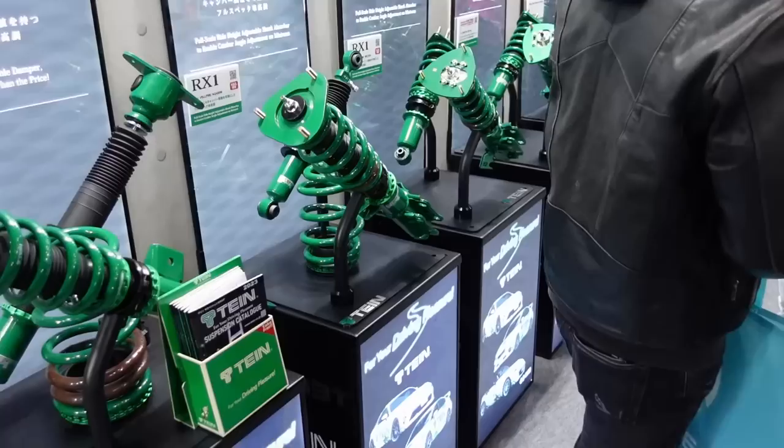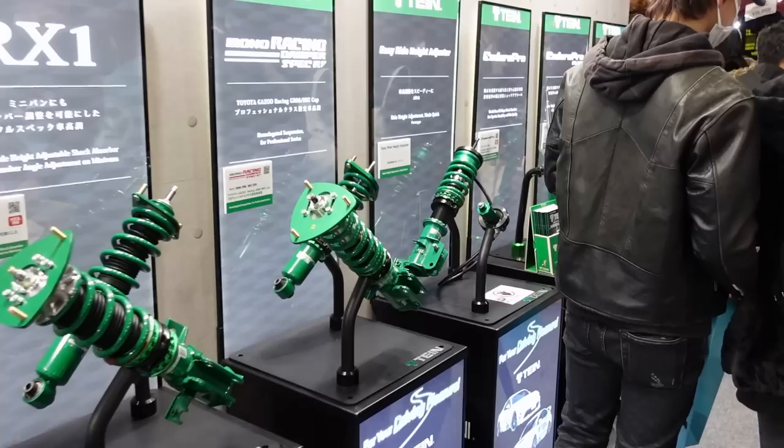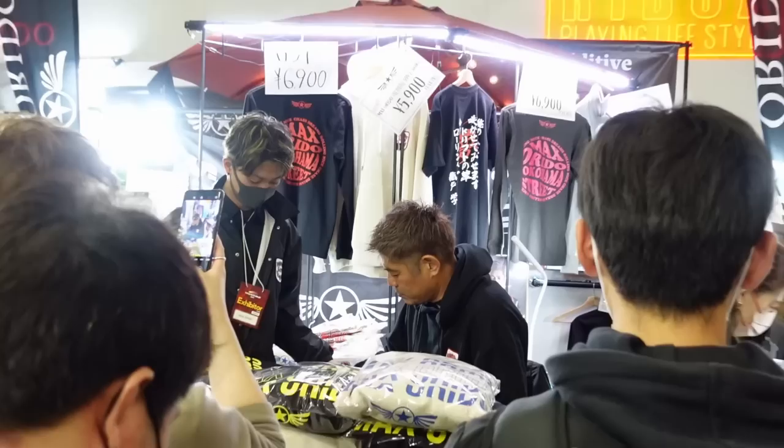I feel like the daily driver type cars are their bread and butter, but they definitely do make performance dampers, super drifts, and the old Tane HEs were where it was. There we go, we'll settle for a little stalker view.